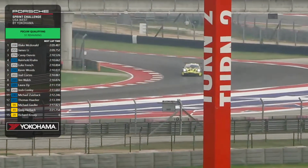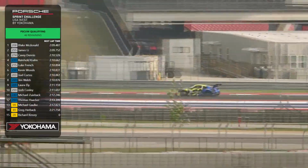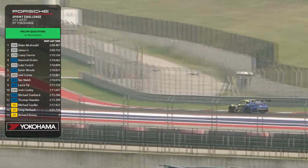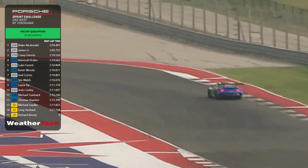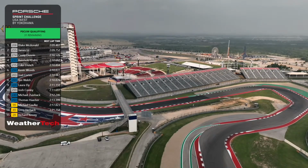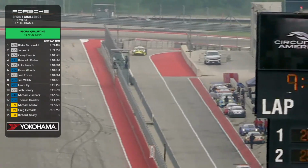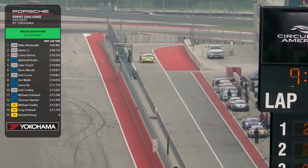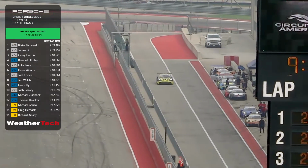Absolutely. So with about 40-some seconds remaining, Blake McDonald provisionally is your pole sitter, with James Lee starting in second, both overall and in the Pro-Am 992s. Casey Dennis is going to be starting third. Then you get to the first of your Masters category in the 992s. Reinhold Kron, fourth overall, but on pole for his class. Luke French, racing in the Pro-Am, will start in fifth overall. Then you've got Kevin Woods in second place in the 992s, starting sixth overall. Joel Cortez in P7. That's back in the Pro-Ams.